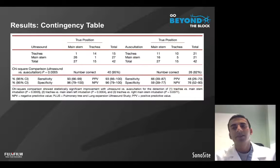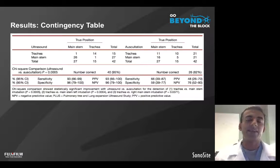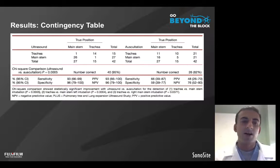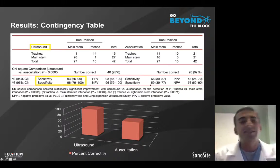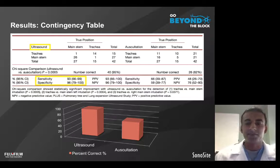So our results: we randomized our patients to have the fiber optic guidance of the tube being in the main trachea, right or left main stem, and compared auscultation to the ultrasound examination. Auscultation showed a sensitivity and specificity similar to what has been reported in the literature, 66 and 59% respectively, while the ultrasound exam showed a sensitivity and specificity of 93 and 96% respectively.